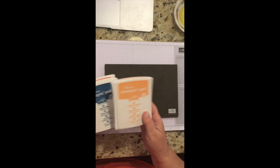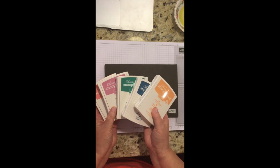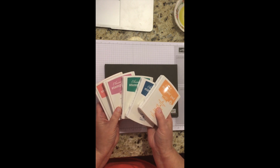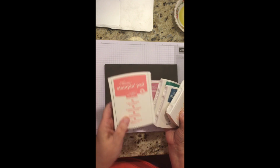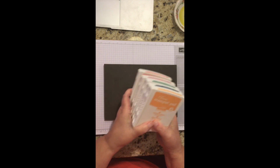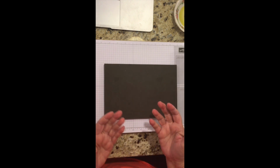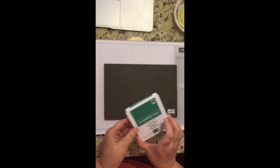So if any of these colors are colors you don't have but think you would like to have, now would be the time to order them before they retire for good on March 31st, with the exception of Flirty Flamingo. That one will remain available. So with heavy hearts, we say goodbye to our old In Colors, but the great thing is we always get new In Colors. So let's say hello to our new In Colors.